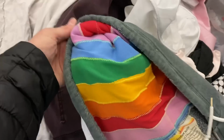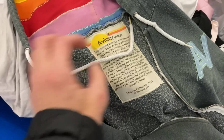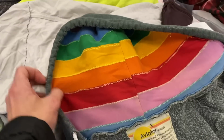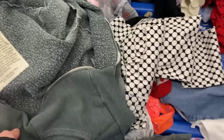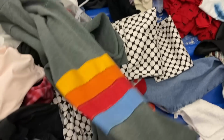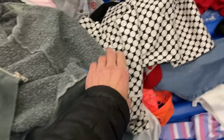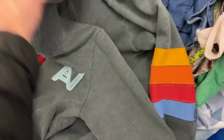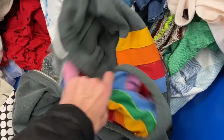So if you are not familiar with this brand, please familiarize yourself with it. It is Aviator Nation. It's a brand started by a woman out in California. It's got a very 1970s kind of California retro style to it. This is the Aviator Nation signature hoodie, so I got extremely lucky here in that this was one of her signature pieces, and I have a size small. You can see the embroidery all over it, the rainbow interior with the hoodie. Now, I think I have not only the Premier zip hoodie in my hand, but I have the Premier size.